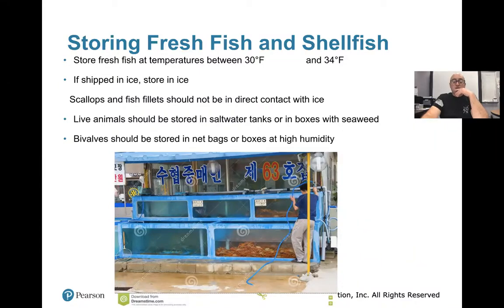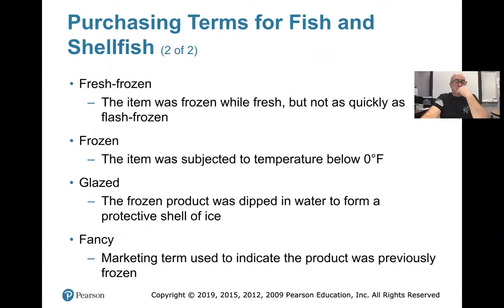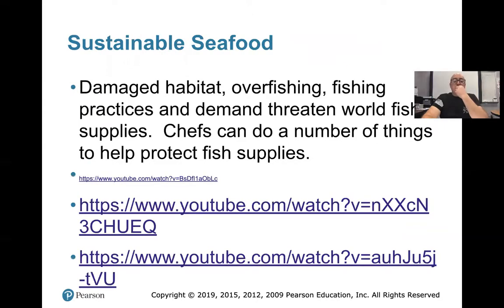So it's pretty cool. The only thing is, sometimes when you buy fish out of these tanks, it really depends on how well they keep the tank clean and what they feed the fish. All right. So we're going to watch a couple videos on that. And as far as purchasing fish, you need to keep it refrigerated, or this is how they sell it: fresh items never been frozen. I think we went over this. Chilled, flash frozen, fancy glazed, other frozen.